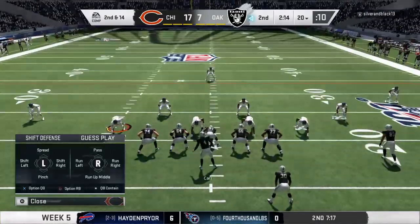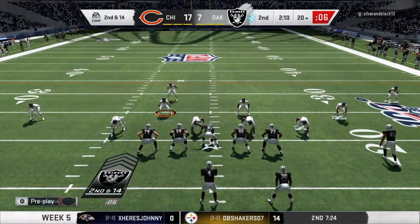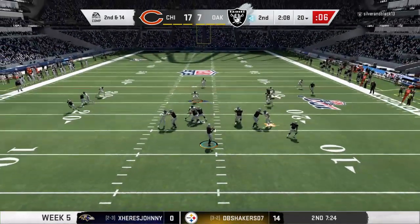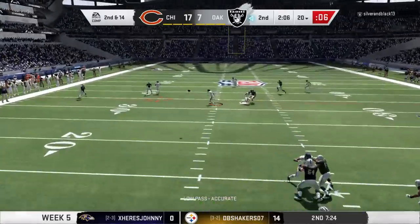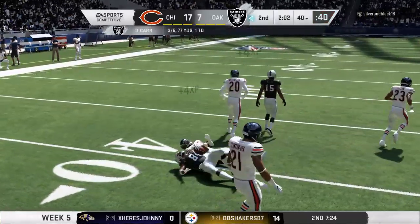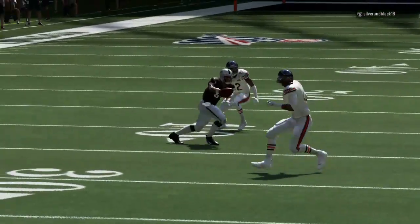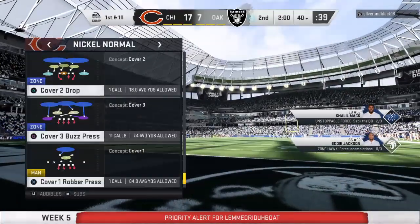Well, the first play of the drive lost 4. Now they'll look to move it forward here on 2nd and 14. Working from the gun, it's Carr. Man open left side is Brown. And he'll be corralled well upfield right around the 40-yard line. That one a gain of 20 and a first down.